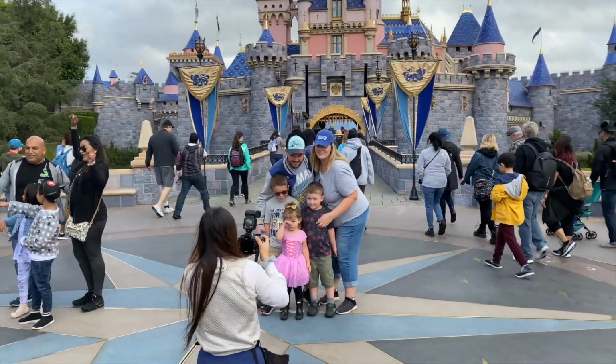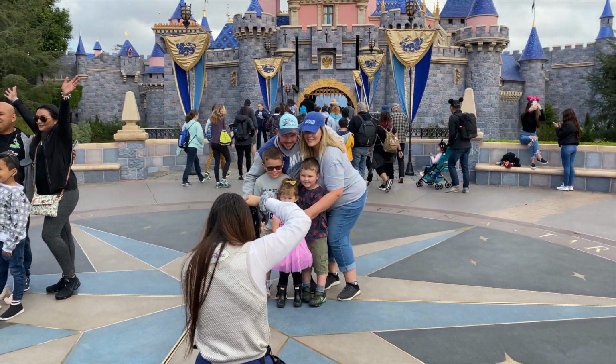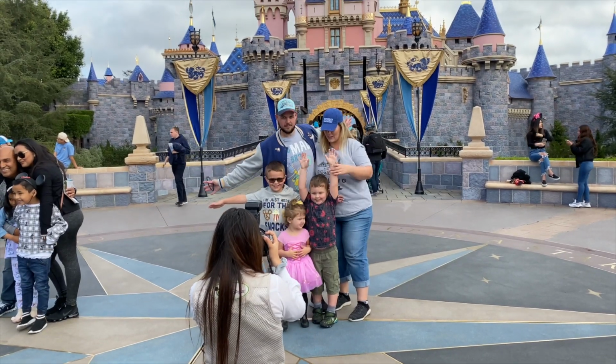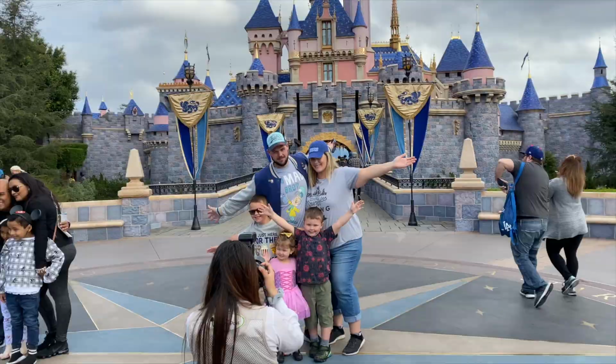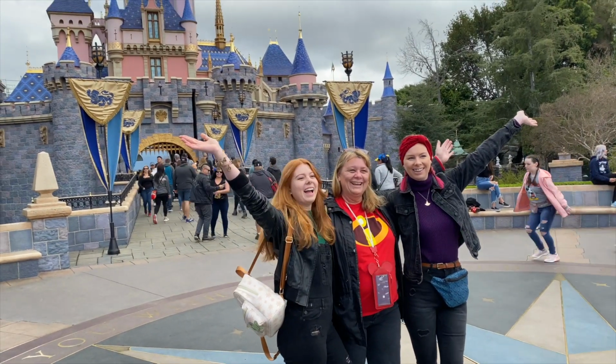Woohoo! If you get the Max Pass, they'll take your picture for free all over the park. So that family's getting a professional picture from the Disneyland photographer. And that's worth a lot of money, man. They're gonna have that picture forever. You just gotta get your picture taken. In front of the castle?